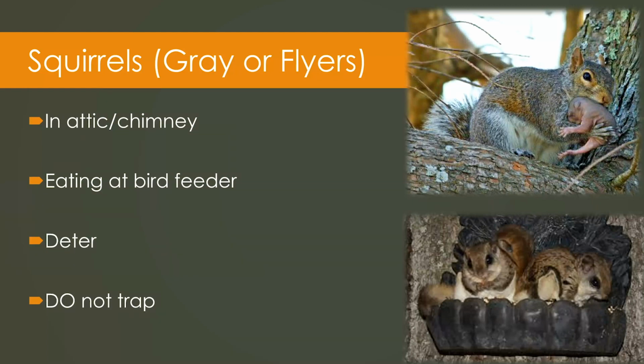Or the chimney, for whatever that is. And if they're in your chimney, you're going to need to put a cap on that after you get them evicted. But just be mindful that she will come looking for her babies. Just give her the time.